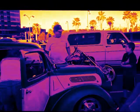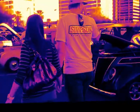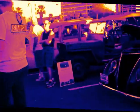Yeah, they go through from the front. Right over there, I don't know what year it is. I think it's an old Willys. Yeah, old 1942.